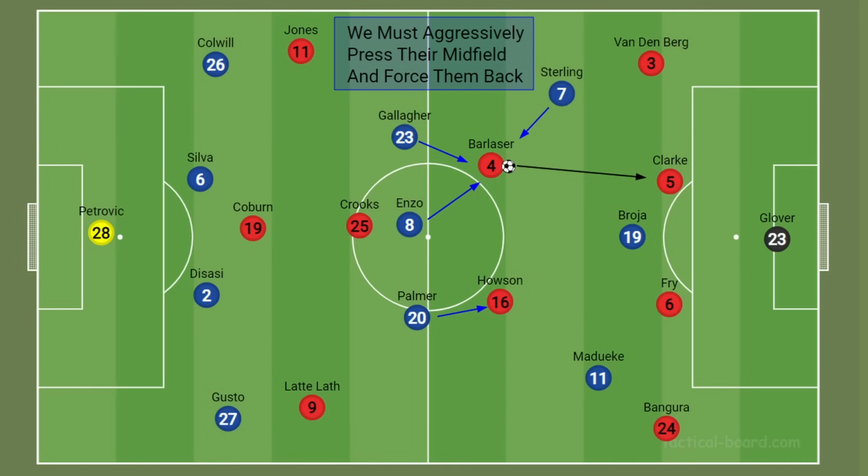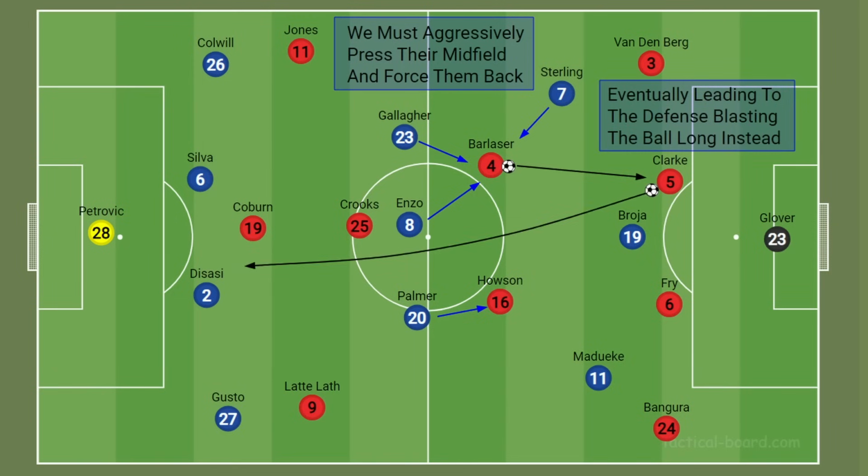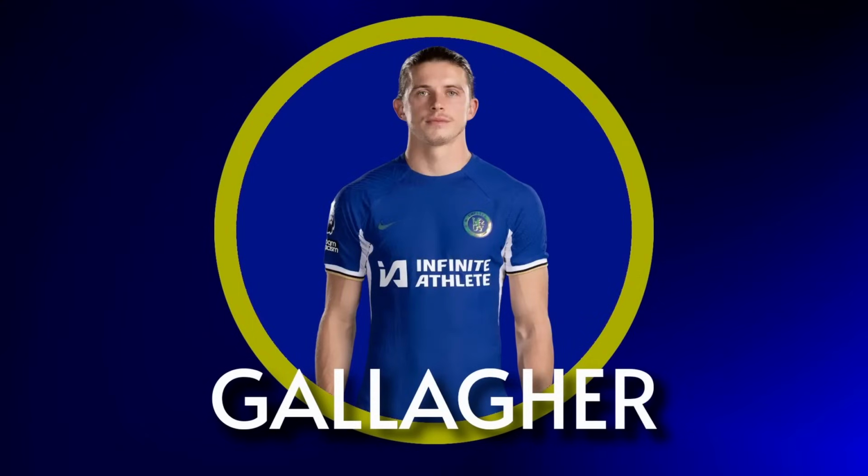Our press needs to be an aggressive joint effort that forces the northern side to blast the ball long and turn over possession. This is why I opted to bring Gallagher back into the side, as I believe he's so good at disrupting teams, especially lower quality ones.